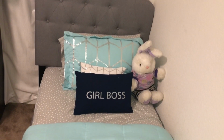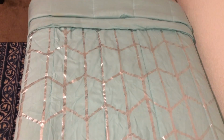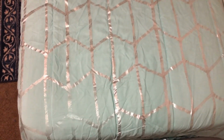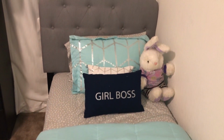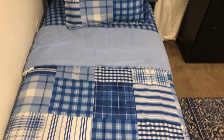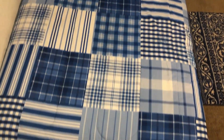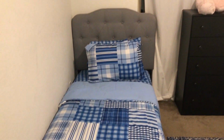So if you look on my daughter's bed, I have a couple of pillows for her. I really like this girl boss pillow. It was given to me by a friend for her. And her comforter and her bed sheet, and just keep it simple. She likes her teddy bear, so I keep it there for her. My son usually has a teddy bear as well, but currently we don't know what happened to that teddy bear. Disappeared. But yeah, the bed is simple.